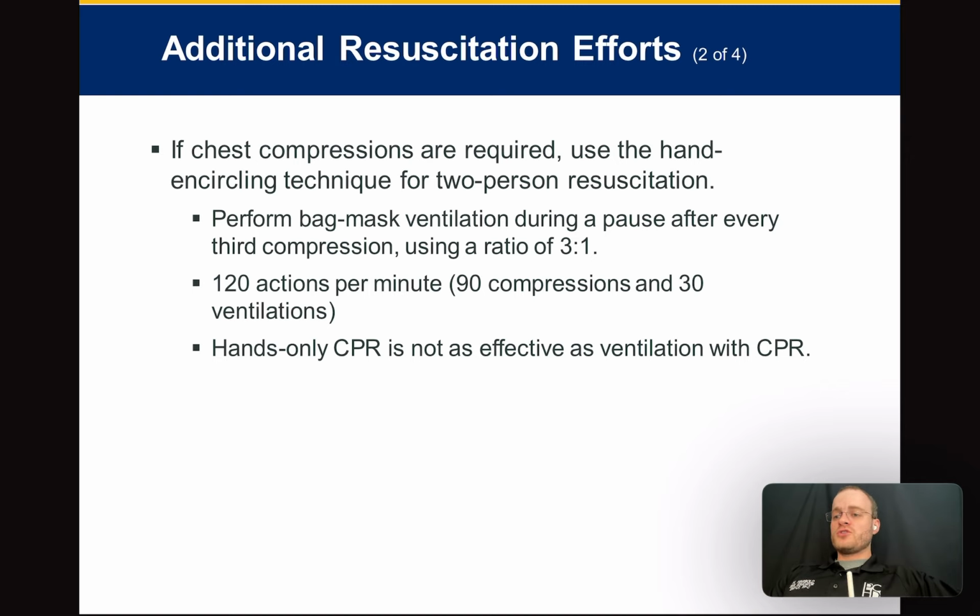Anyways, hands-only CPR is not gonna be as effective as ventilation with CPR. I would never do a mouth on an adult ever, but on a baby, you know, I probably would actually, if I had to, like if I didn't have a BVM or something like that. But remember, if someone's going to do mouth to mouth on an infant, I'm not encouraging this. I'm just pointing out something. If you're going to do mouth to mouth on an infant, it's actually mouth to mouth to nose. So you actually put your whole mouth over the baby's mouth and nose.